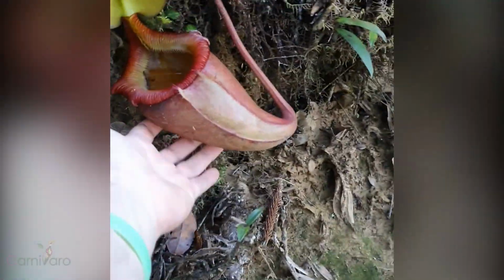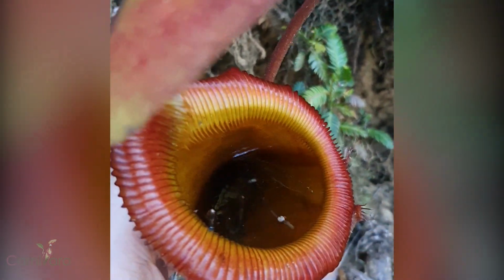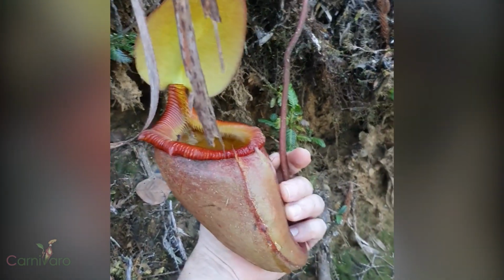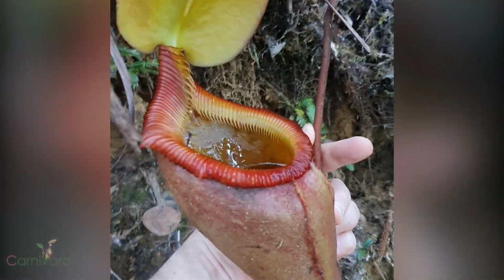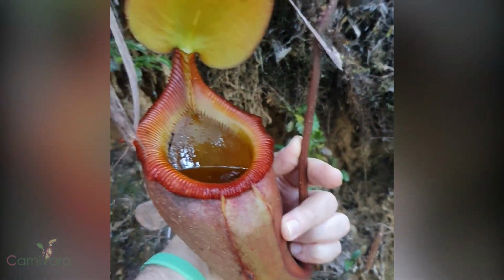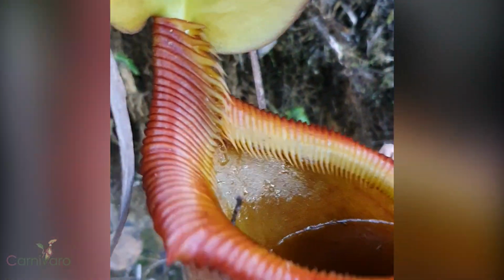Alright, so here we finally found a nice pitcher. Kinabaluensis. That's a nice fresh pitcher. Look how much it's been feasting. It doesn't even fit in the camera. Look at the size. This one grows only on Mount Kinabalu, and that's a natural hybrid between Raja and Villosa. It's very beautiful. The size, guys, the size is telling everything.